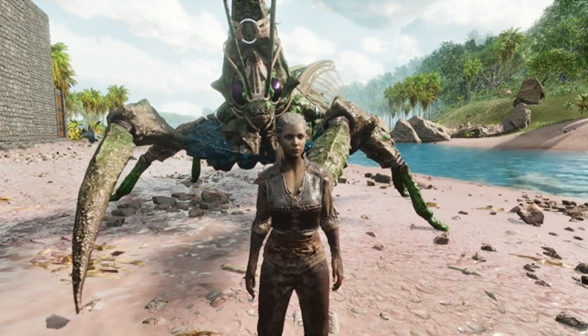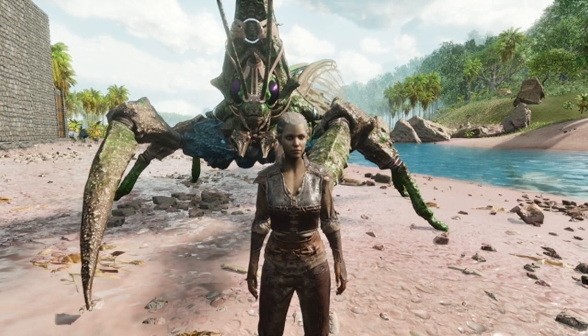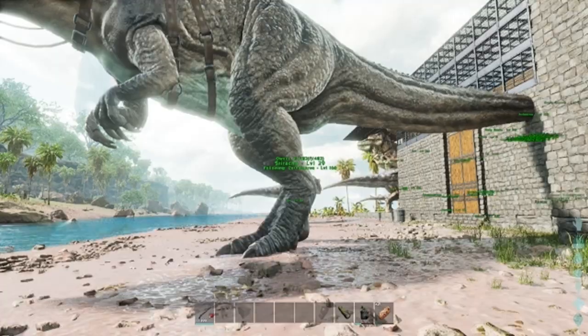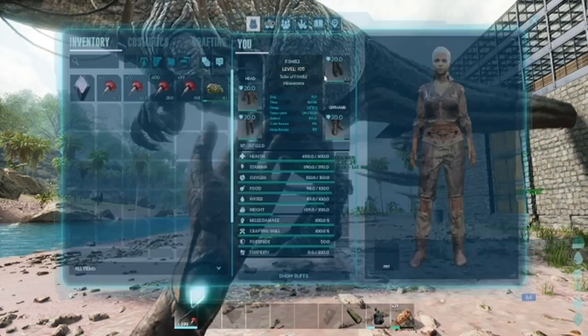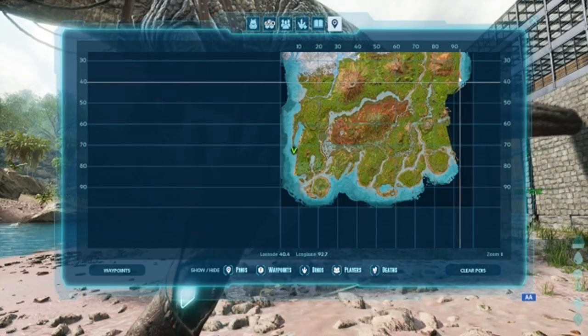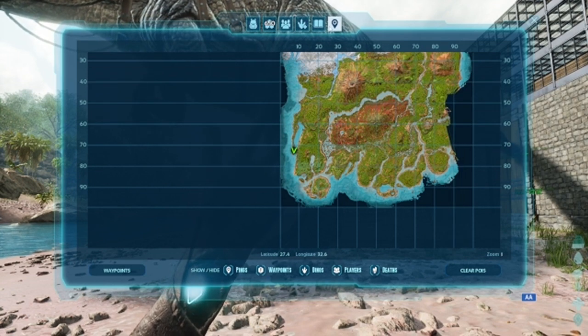We are going to start this video off around Herbivore Island. If you guys do not know where that is, oh, I can't see it currently on the map. Let's see. It doesn't even let me go up there. But anyways, I'll show you guys when I get there.